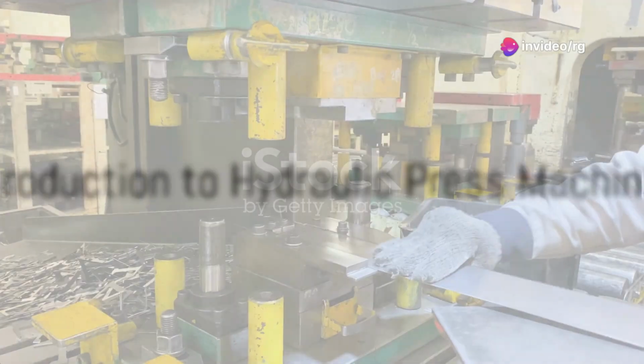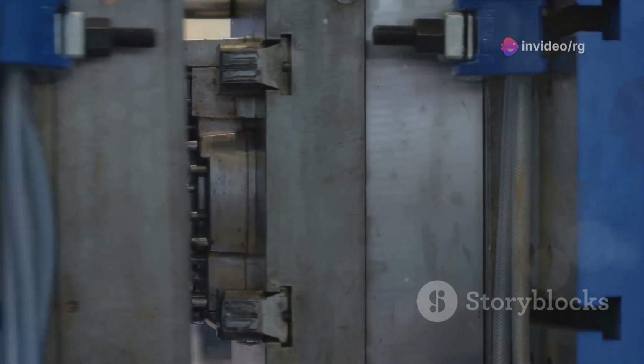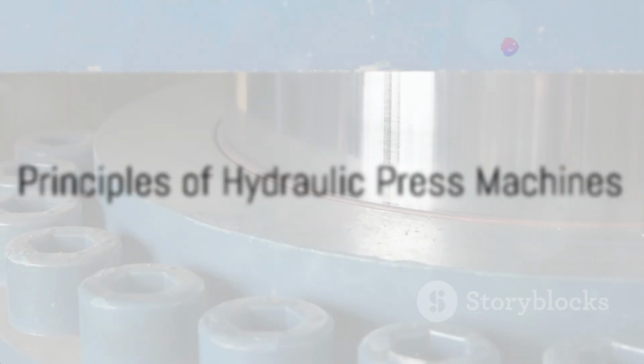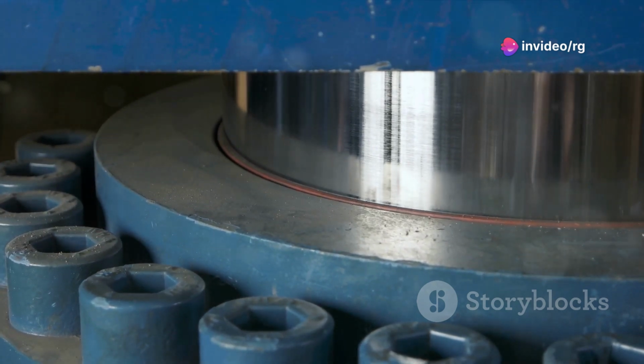Have you ever wondered how a hydraulic press machine works? Well, today we're diving into the fascinating world of hydraulics to uncover the secret behind these powerful machines. A hydraulic press machine, a marvel of engineering, uses the principles of fluid mechanics to generate a compressive force.